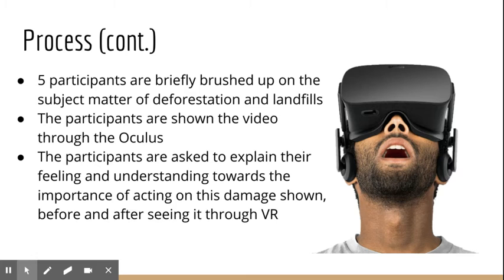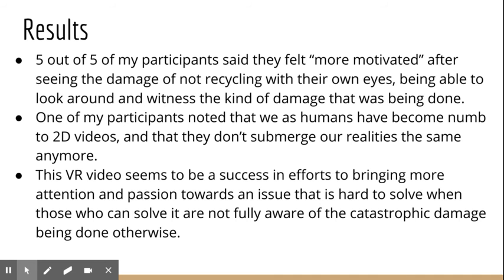So, like I said, I had 5 participants briefly brushed up on the subject matter. And when they're shown the video through the Oculus, they're afterwards asked to explain their understanding and the importance of acting on this kind of damage, before and after seeing it through the VR world. And 5 out of 5 of my participants, all of them, as I predicted, said that they felt much more motivated after seeing the damage of what not recycling can actually do to the environment.